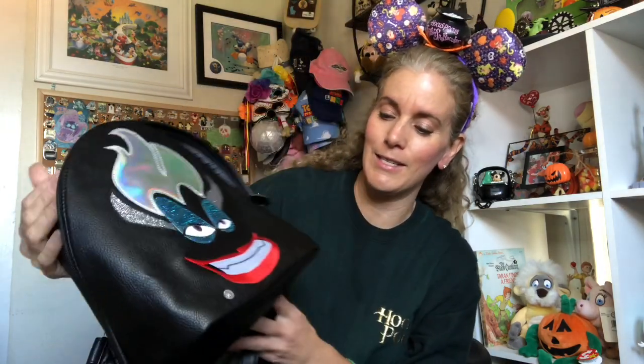Yay! So, some of the stuff I know is a little bit older, like from last year, but I do love vintage Disney, and anytime is good to get this stuff. So, we'll start with her favorite villain. Coley's favorite villain is Ursula. This is, I believe, a Danielle Nicole Disney bag, and I actually really like this. I think the art on here is just beautiful.